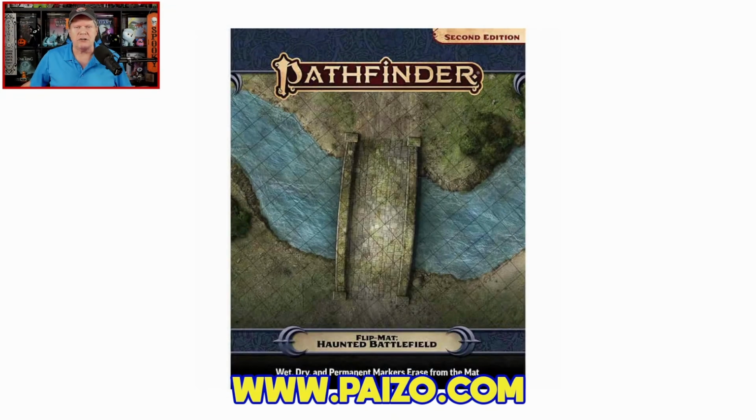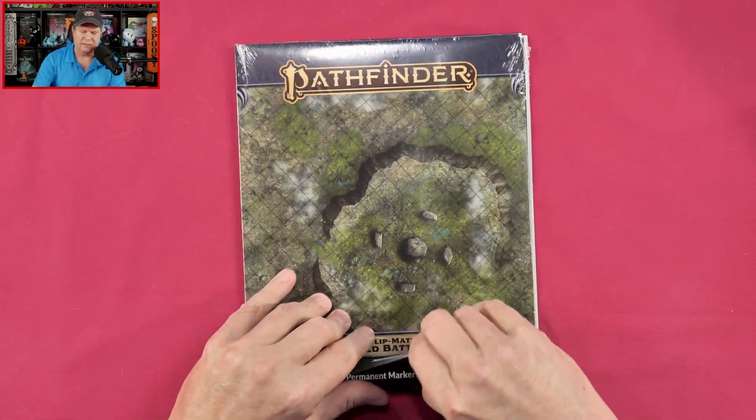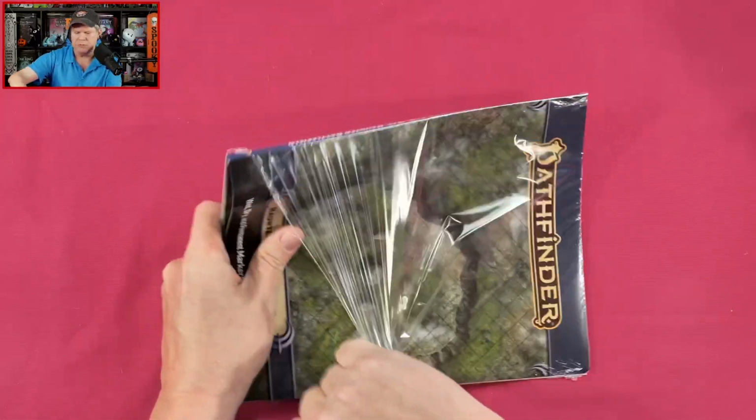Now, this does carry an MSRP of $19.99. You'll be able to get it in PDF for $9.99. So let's take a look at the Flip-Mat. Let's get the shrink wrap off here.